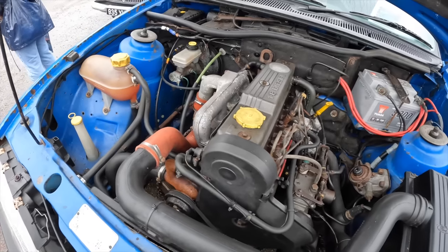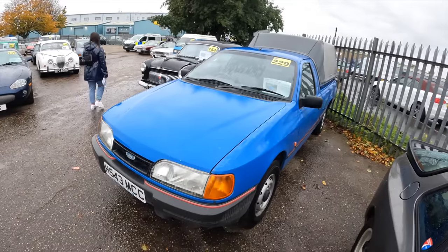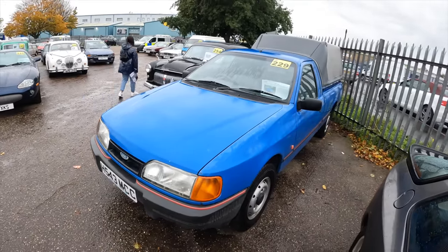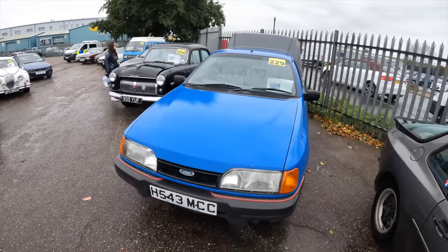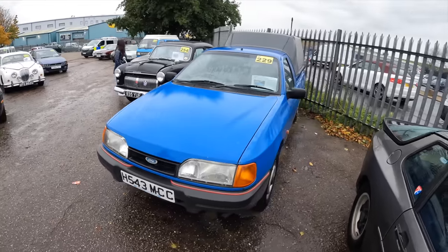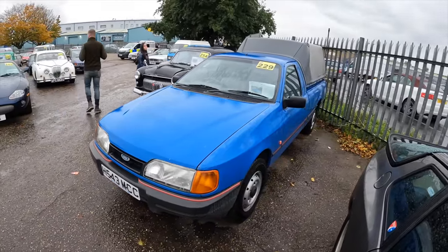It's recently had a cam belt and some other work done to it. The P100 is showing 83,000 miles and has MOT until April 2024. As I say, just a bit of a workhorse really, with the estimate being £4,500 to £6,500.